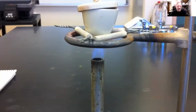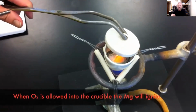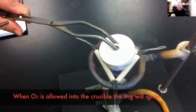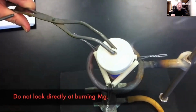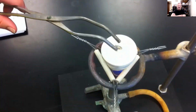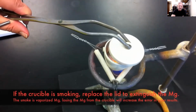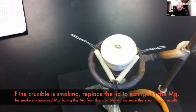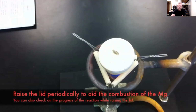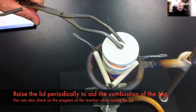Now, you'll be heating the magnesium. Every once in a while, you take the lid off to let oxygen in. Now, if you see a white flame like that, you put the lid on and let it sit for a little while, about 10, 15 seconds, and then pull it off. Now, that white smoke is magnesium, which you don't want escaping. That's why you covered it. You keep on doing that every once in a while until you no longer see that white flame. You cover it. Now he or she will take the cover off again. Notice they raise the lid periodically.